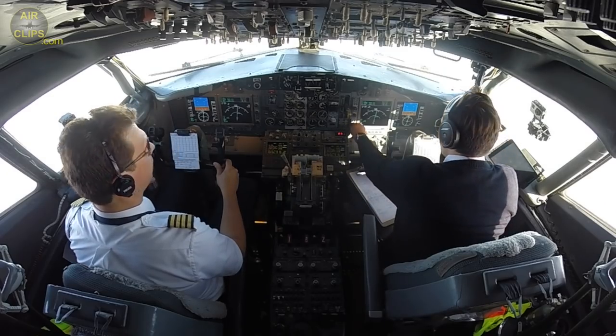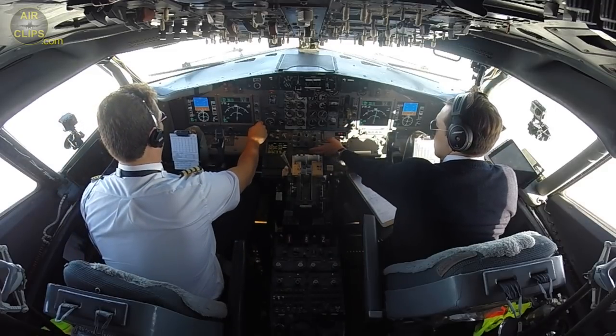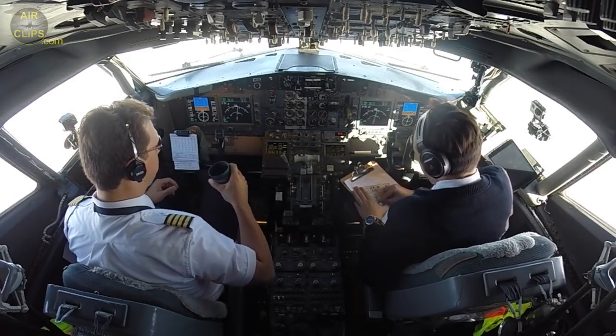Flight level altitude, altimeter reset, 29.02 inches. 12182. Check, right.